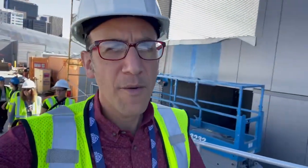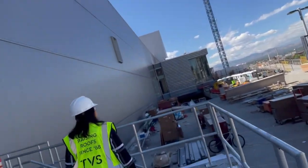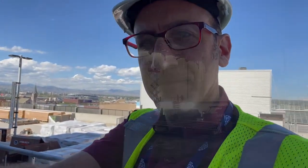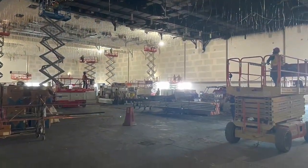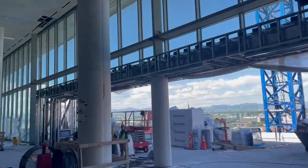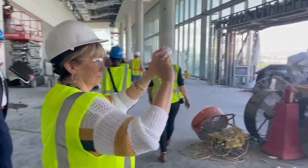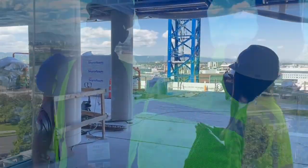Here we are now, about to tour the brand new Bluebird Ballroom at the Denver Convention Center, looking to open second quarter of next year, but just check out the views from up here. And then this pre-function space goes all the way down this side of the ballroom. These doors open up, so you can basically couple 35,000 square feet of pre-function space, open up these doors.